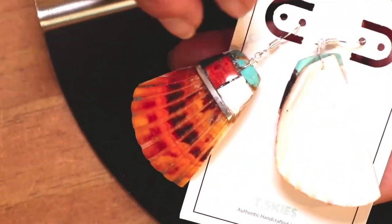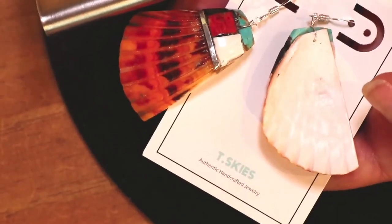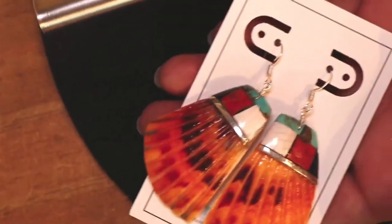Oh, it says 12. It's probably the artist keeping track of how many, which ones go with each other. Oh, that's right, because if you cut those from one shell, you don't want to lose track of its sister. Exactly. Gotcha. Can you imagine? That would be such a disaster.